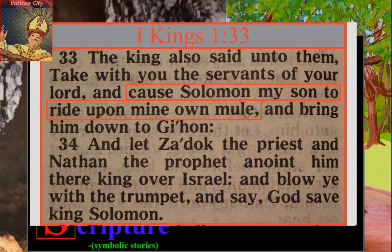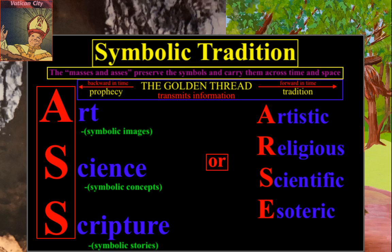And the last thing I'm going to show is something I found when I was working on this, thinking about the ass, the mule symbolism. It was one of those things where the book just kind of fell open to the right page, and I was like, wow, this really ties the room together. This rug really ties the whole room together.